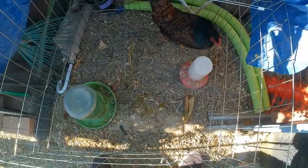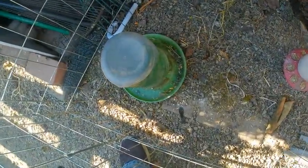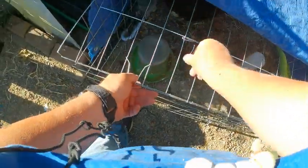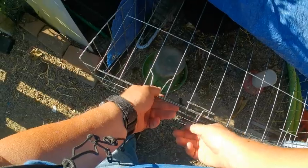There we go. Let's put that right there. See, you can see her. She does not like to be touched at all. She's been picked up since she was a wee little chicken, and she is not fond of that at all. So I'll put this over to prevent her from getting too hot from the sun.